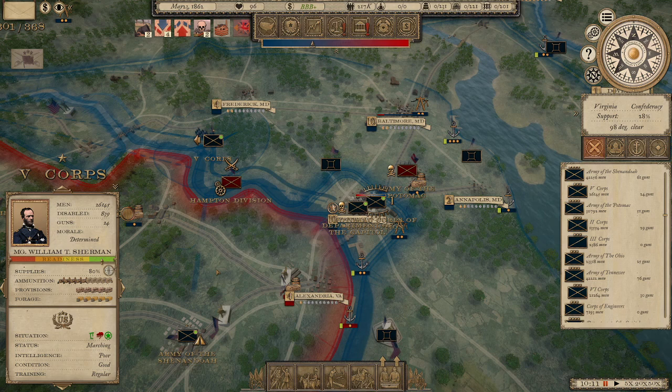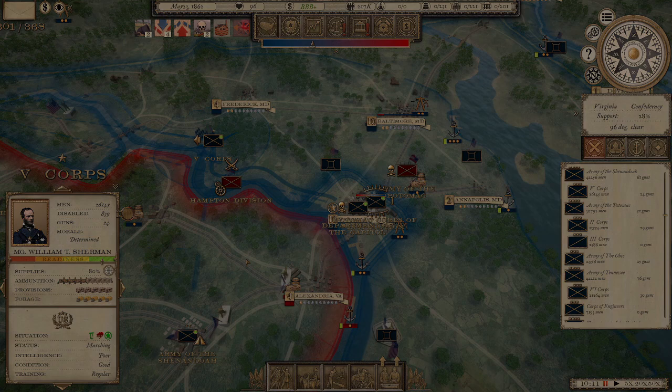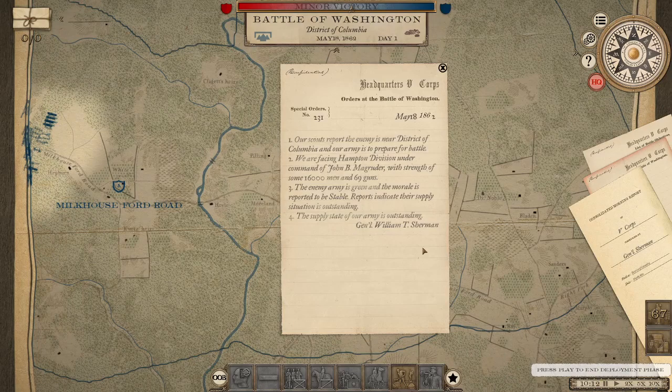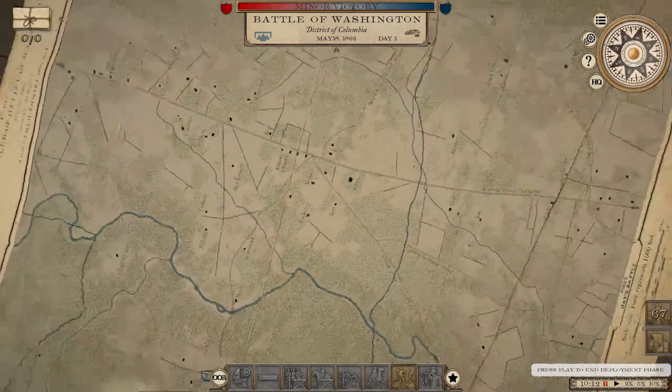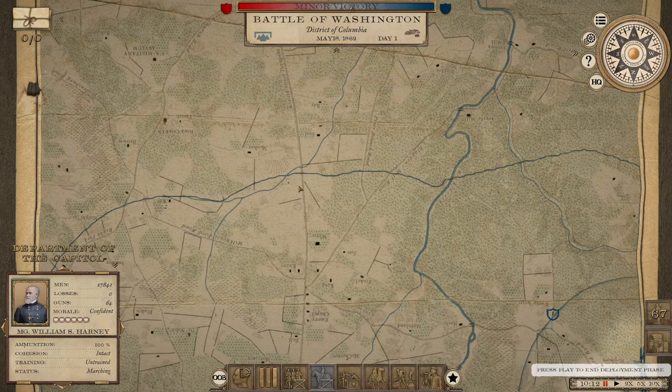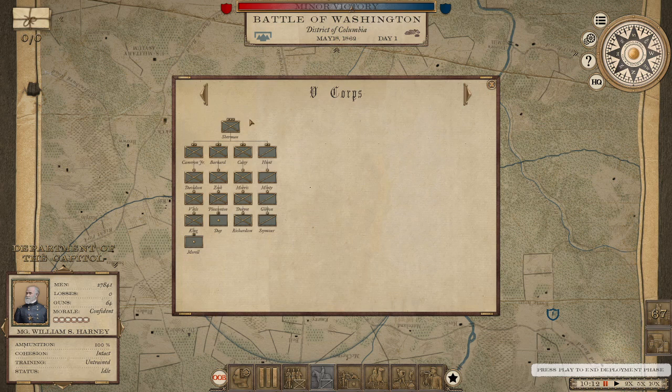I've lost the script a little bit about where I am in the various videos I'm doing, so we'll see. Battle of Washington. We were finally able to catch up. We've got Sherman's Corps here, finally able to catch up to that army that was besieging Washington, and hopefully put it to bed. So we've got the 5th Corps under Sherman, and we've also got Harney's whole Department of the Capitol ready to deploy as well. So let's check it out.